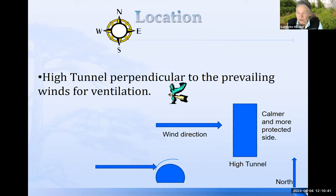Location of your greenhouse. In a perfect world, you're going to line your greenhouse up so that it's on a north-south axis. And you want it perpendicular to the prevailing winds. And part of it is for ventilation. I know that seems kind of counterintuitive, that you'd rather put the back end into the wind so it has less exposure, but that's really not the case.